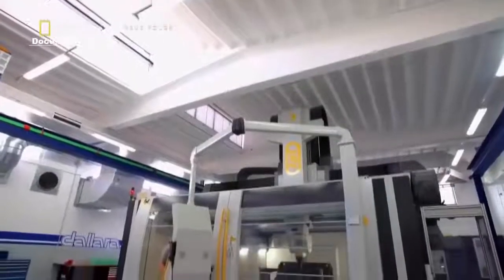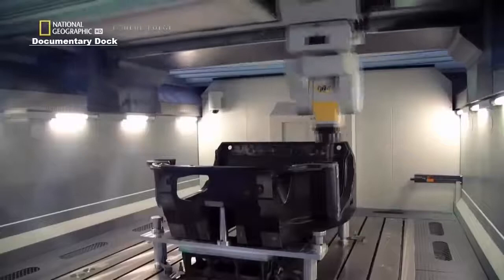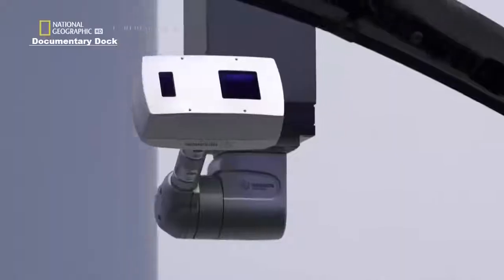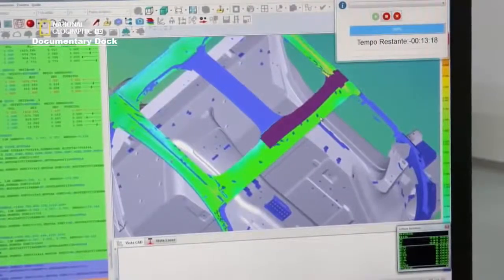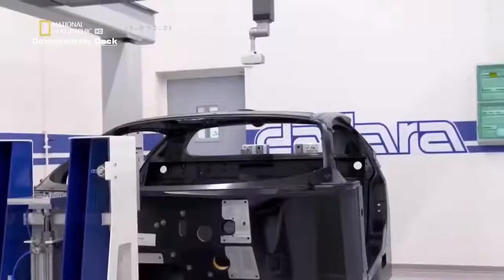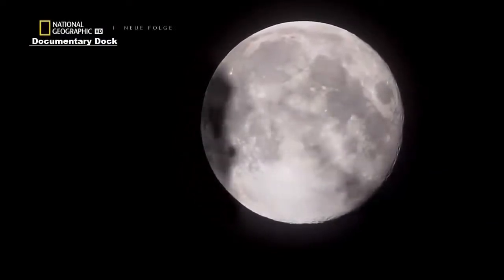Once the unit is cured, it's moved into a climate-controlled, state-of-the-art milling machine, where it will take an additional day to remove excess material. Then they take yet another day and a half to scan the entire monocoque with an advanced laser to ensure that the chassis is dimensionally accurate. The finished monocoque weighs just 100 kilograms, and if all the carbon fibers were laid end to end, they would stretch from the Earth to the Moon 9 times.